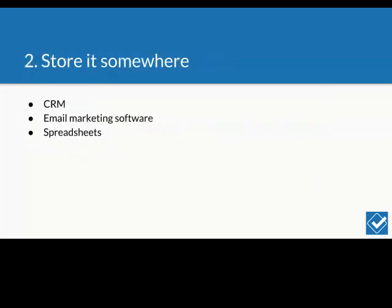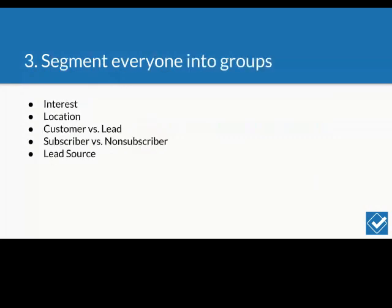And then number 2, we're going to store it all in a single location. Obviously, I'm going to recommend a CRM for this. We are Less Annoying CRM, so we help people store all this data all the time. You can also keep this kind of stuff in an email marketing software if you already have that, or if you're still working towards getting these pieces of software.